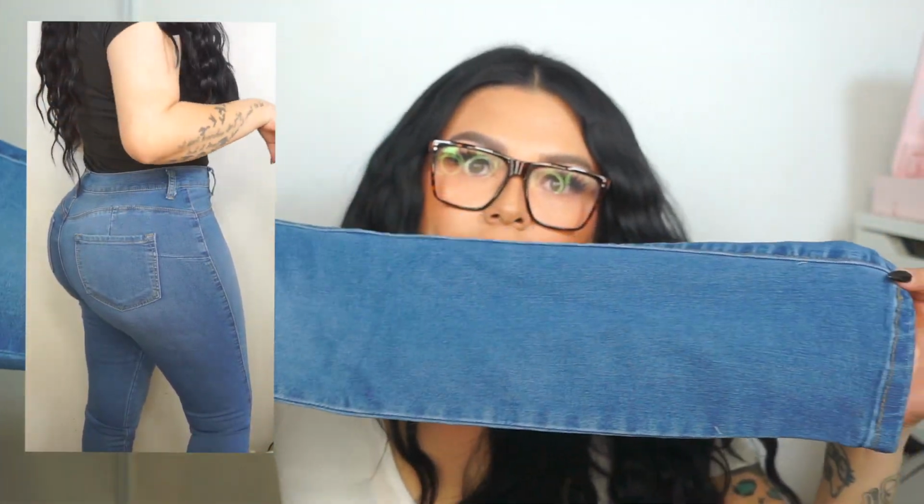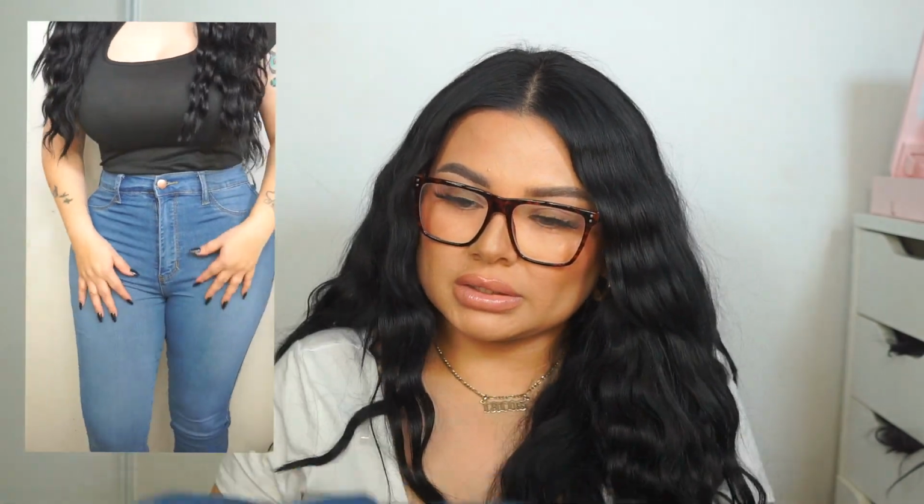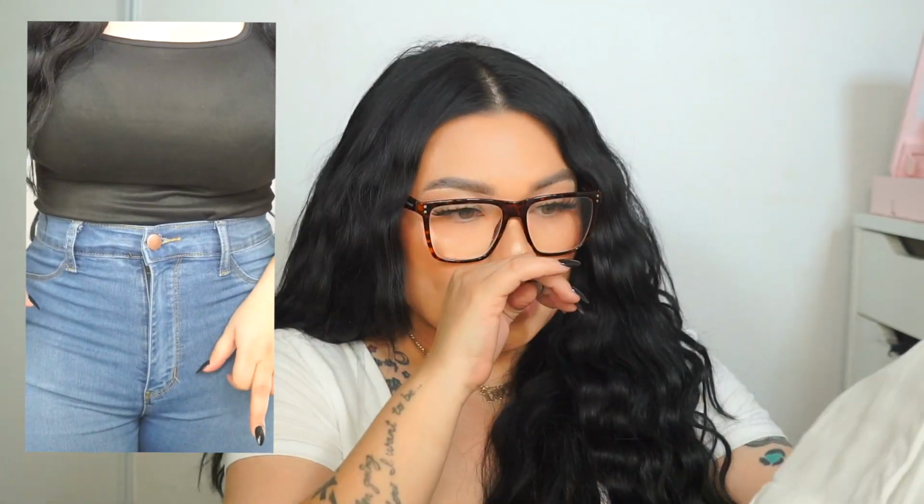So yeah, they're skinny. You guys can see, I really like skinny jeans. I do want to try to get regular jeans, not as skinny, because I do wear just skinny jeans, but I just can't get myself to order them because I'm like, it's not gonna look right on me.